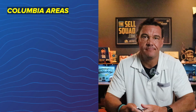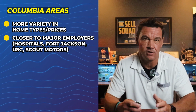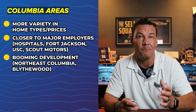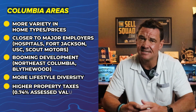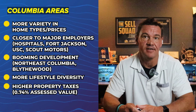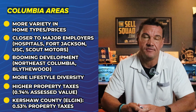Now the Columbia area, more variety in home types and prices. Closer access to hospitals, major employers, Fort Jackson, University of South Carolina, and the new Scout Motors. Northeast Columbia and Blythewood are booming with new development. More diversity in lifestyle options, from rural to suburban to urban. Richland property taxes, slightly higher, at approximately 0.74% of the assessed value. With that said, Kershaw County, the Elgin area, property taxes estimate around 0.53% of the assessed value.